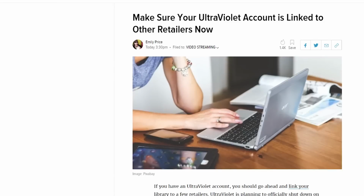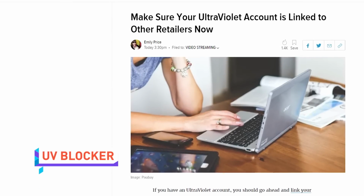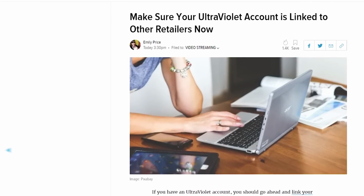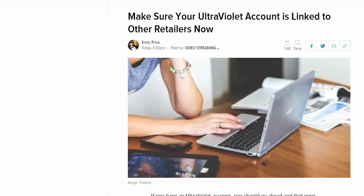Speaking of more where that came from, you won't have more access to your movies that you bought on the internet where they used to come from. UltraViolet, a service that allowed owners of physical media copies to secure and access their library on multiple digital services, is planning to shut down on July 31st. The idea is that users shouldn't really lose anything, provided that they link their library with one of UltraViolet's supported retailers before that date, but like, really?